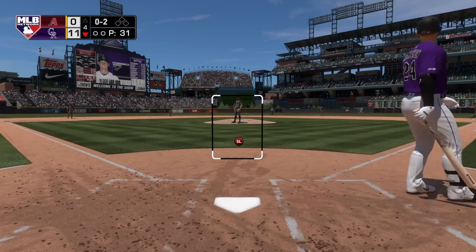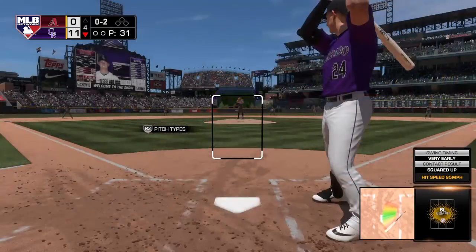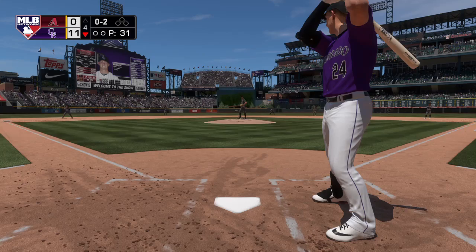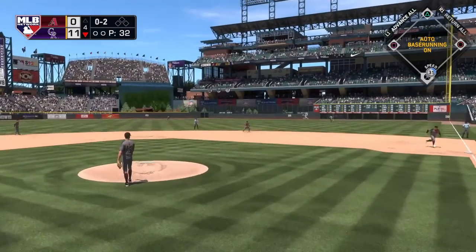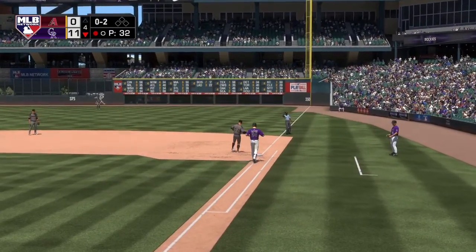Turned on, but it's wide at first and foul. A windup and the 0-2 pitch. Hard hit ball to second. And a good throw gets him for out number 1.